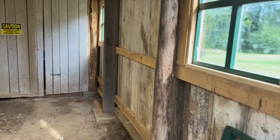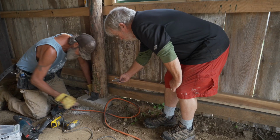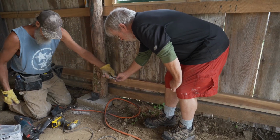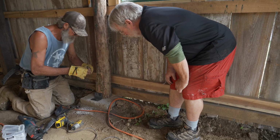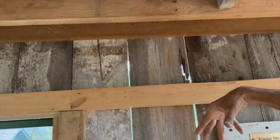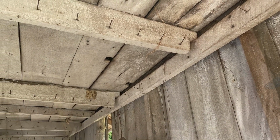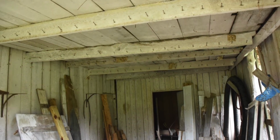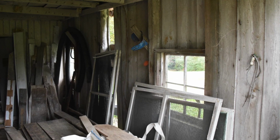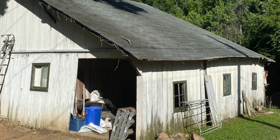This right here is the tractor shed. This whole side here was jacked up 14 inches. All of this was falling down. All of these were hanging. There wasn't nothing holding them. All these notches you see here, there was nothing. It was just hanging down about to here. And this whole wall was just barely hanging on by a thread. It was fixing to fall. So we jacked this side up 14 inches.